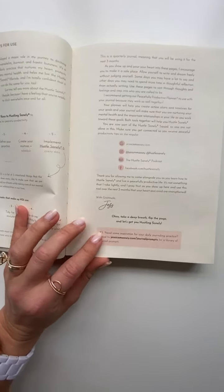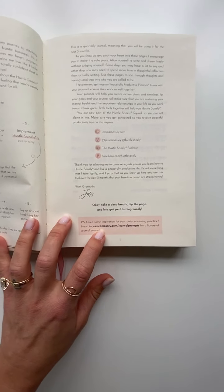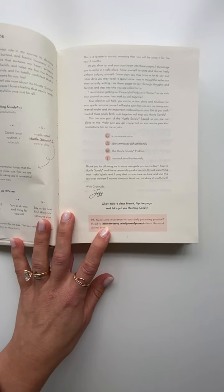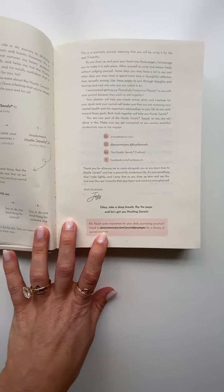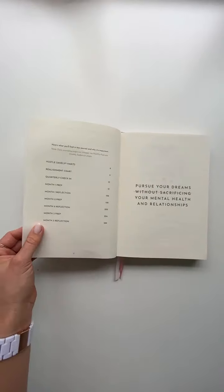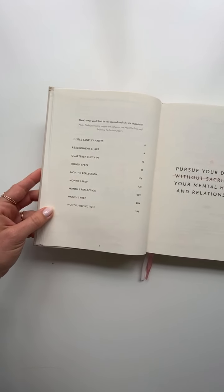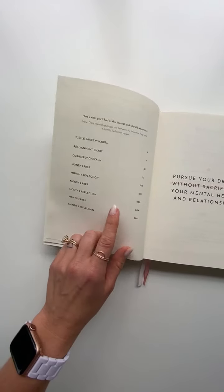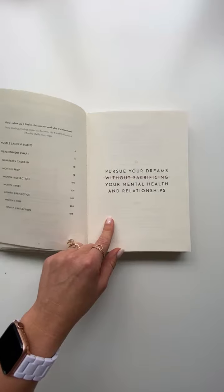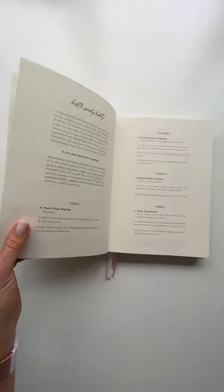And then there is, I'm so glad you guys love it. Oh my gosh. I do have, and anyone can use this, even if you don't have the journal, you can go there now. It's actually a live page on my site. It's jessicamassey.com/journal prompts. I give you a ton of journal prompts to go along with the journal. And then there is a little table of contents just to let you know what's going down. It is a quarterly journal, so you use this for 3 months, okay? And of course, we have pursue your dreams without sacrificing your mental health and relationships.